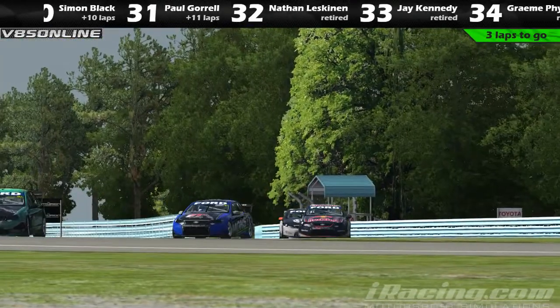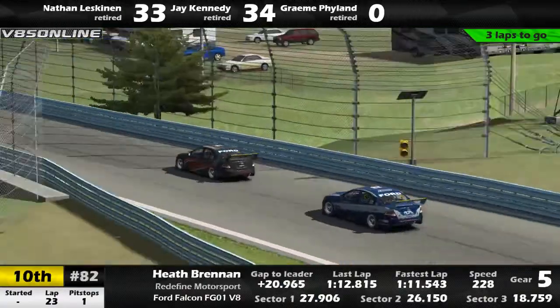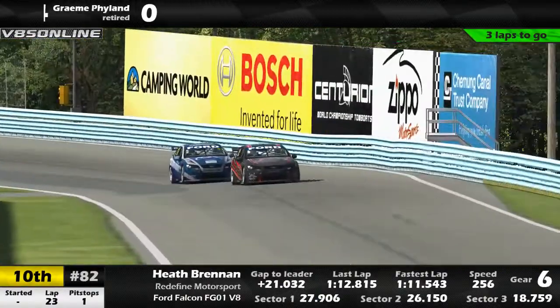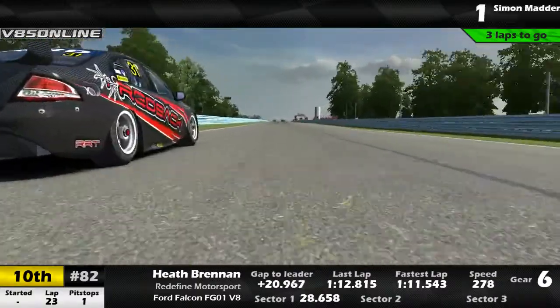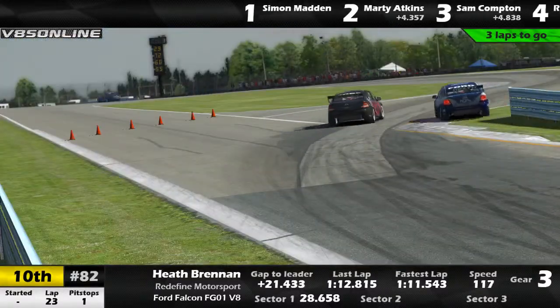Now, I just want to highlight Heath Brennan, who had that spin earlier. He's back down in 10th position at the moment, and he is hustling David Baxter all over the back of that Redback Falcon, heading down into the bus stop. He's going to peek the nose in. Got to come from a long way back to get it done there.